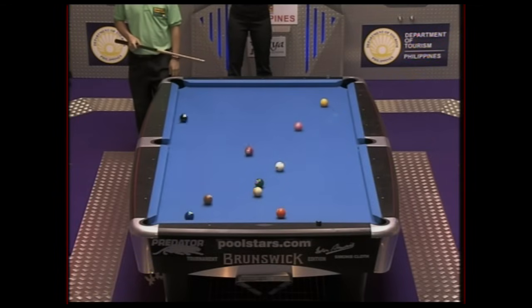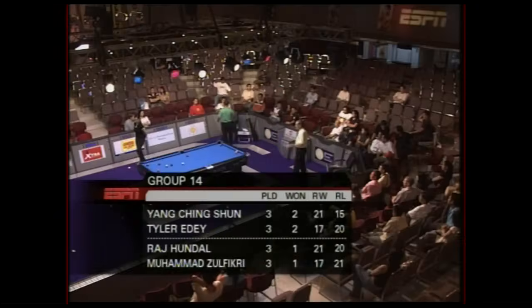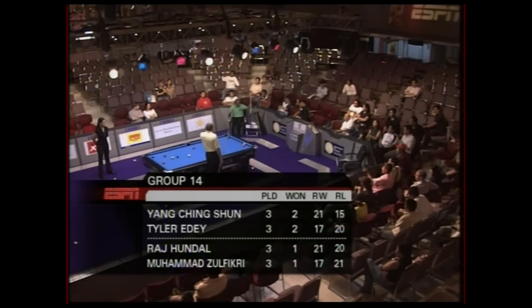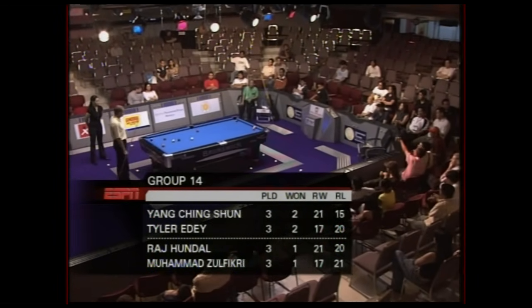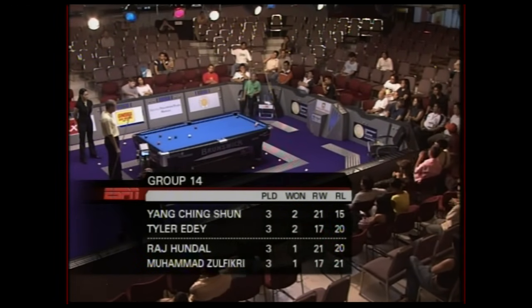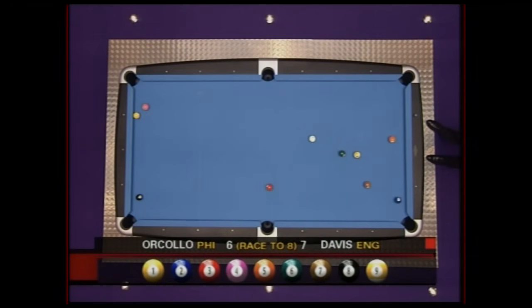He went the other way this time. He broke from the opposite side. And he broke dry. Okay, we've updated our graphic now. All these matches have been completed. These fellows are through. And as you can see, Hundal and Zolfriki are the unlucky ones. Eady and Yang have gotten through. I think Hundal missed the 9-ball in that match, the case 9-ball. Would have gone the other way. Yeah.